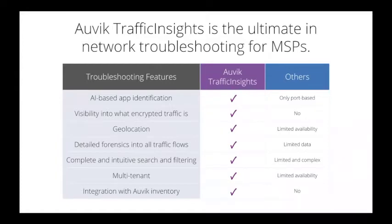And of course, we wouldn't be built for the channel if Auvik TrafficInsights wasn't multi-tenanted. Multi-tenancy is built at the core of the Auvik platform, and that's true of TrafficInsights as well. We are making that multi-tenancy available to our MSP partners, which isn't the case in many traditional NetFlow solutions.